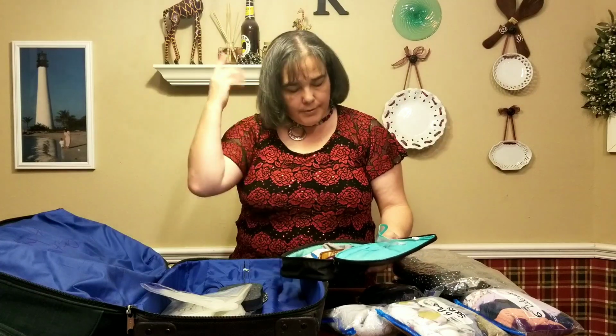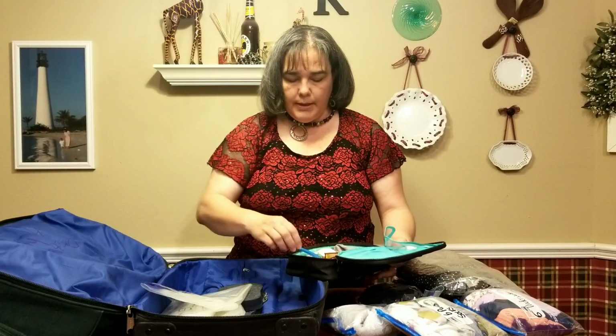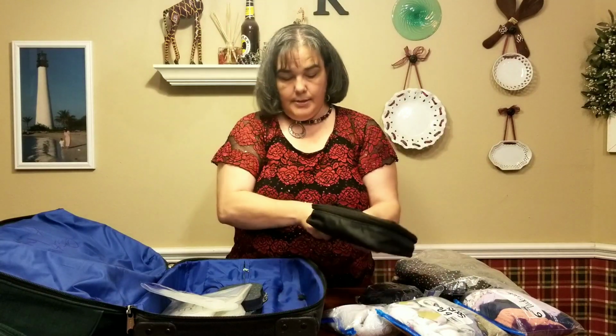In here, I have my hairbrush, stuff to put my hair up with. I have a toothbrush in here. My razor blade is in here. A sewing kit. Anything I need for the bathroom that's not liquid goes in here. Okay, so that's done there.